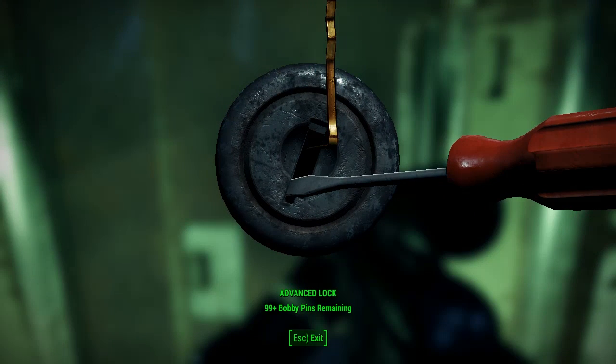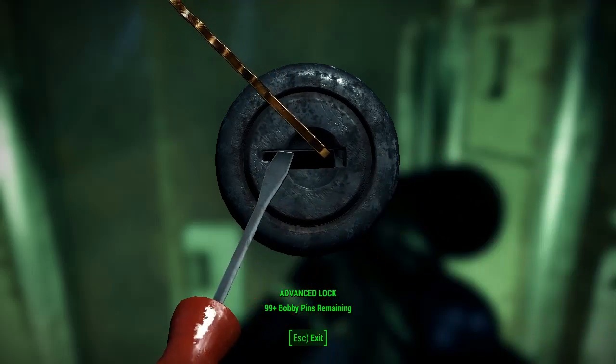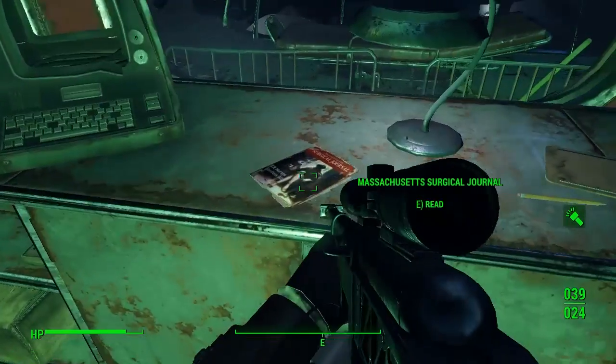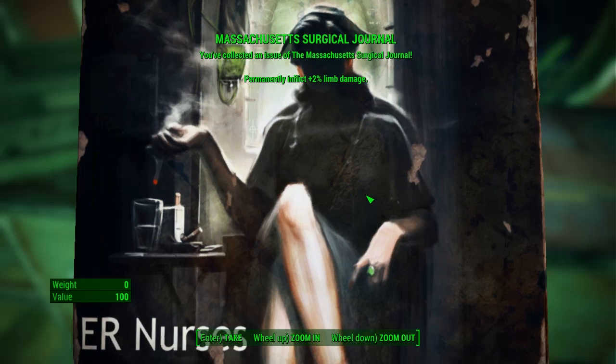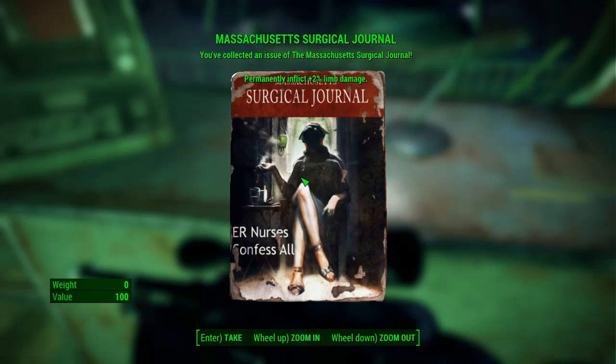Now to get in this room, you are going to need to have the advanced lockpicking skill, so make sure you bring that before you actually come. Lockpick your way in, the doors will open, and then head straight into the right hand side, and there is your first issue of the Massachusetts Surgical Journal. And as you can see, you will permanently inflict plus 2% limb damage.